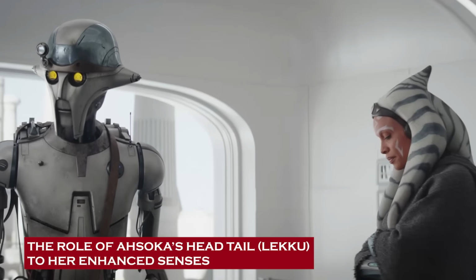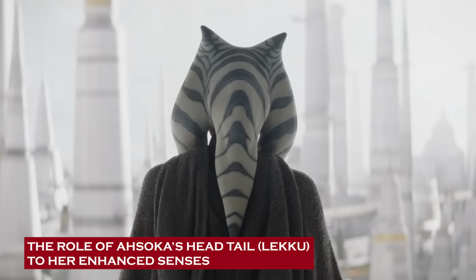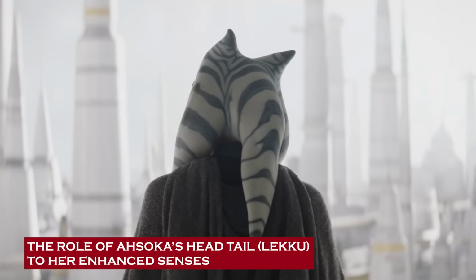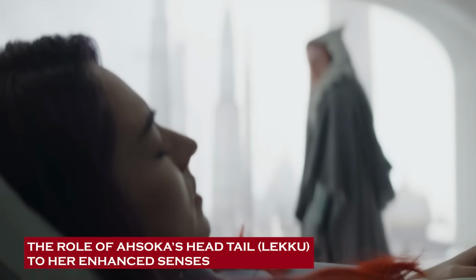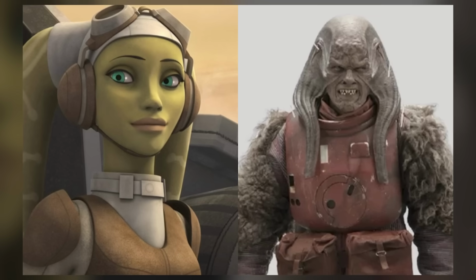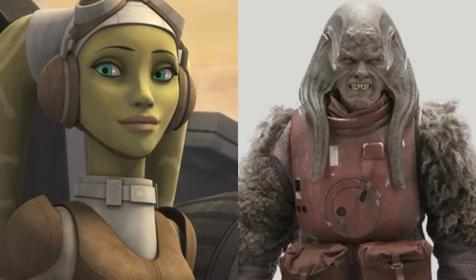The role of Ahsoka's Leku, or headtail, to her enhanced senses. Leku emerge as distinctive fleshy extensions, often likened to the graceful sway of tentacles that grace the physiognomies of select species. Notably, these appendages adorn the Togruta and Twi'lek, as well as the males of the Ozrilanso species.